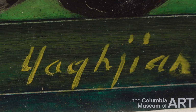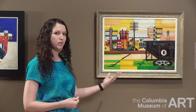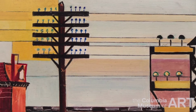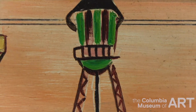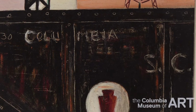So Yadgin often found cities as a source of inspiration, whether in New York or South Carolina or many of the cities he visited in between. And it does tell us a little bit of something about what Columbia looked like in 1953. We see buildings densely packed together. We see power lines that kind of dominate the upper part of our image here. We see a water tower. We see train tracks and the eponymous coal car, the name of our piece here, right in the foreground.